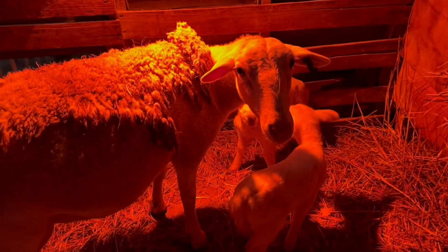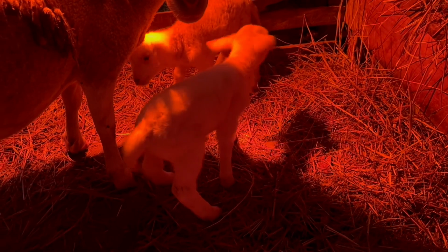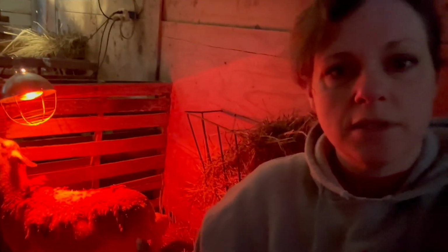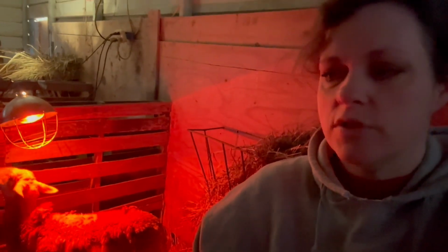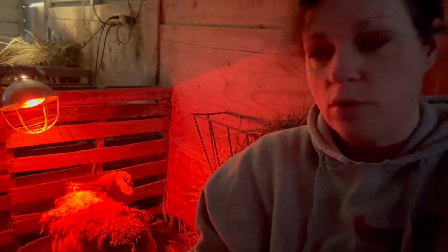The lambs are 24 hours old now, or just over 24 hours old, and everything still is going good. This time when we process the lambs, like when we give them their shots and band their tail, I'll try to get more of that on video this time. We don't do a whole lot when lambs are born.